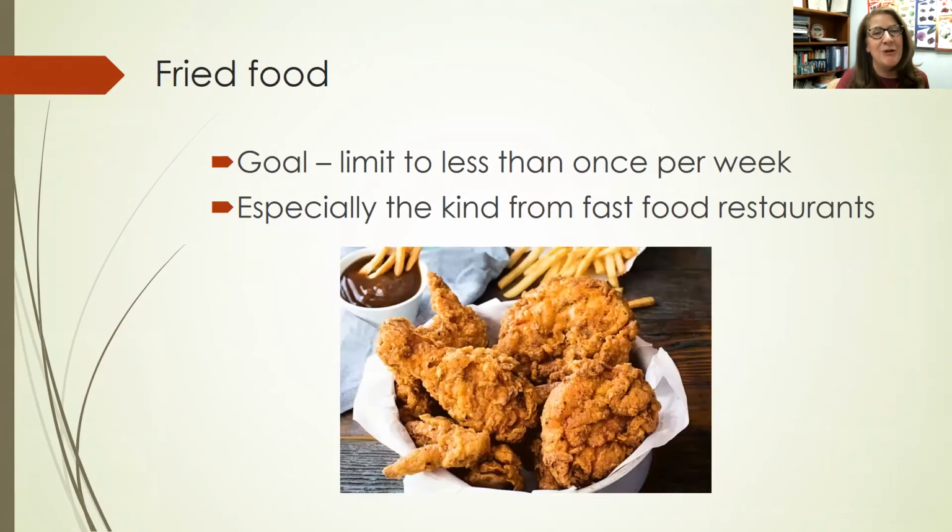Fried food. So the goal for fried food is to limit to less than once per week. So it's, again, what I like about the MIND eating plan is it's not saying to avoid things, but to definitely eat less, especially the kind that comes from fast food restaurants. The fats that they tend to use in those types of meals are not olive oil. They tend to be higher in saturated fat and sometimes trans fat.